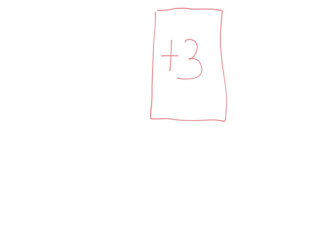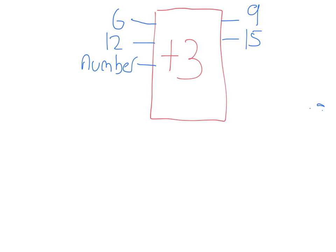So to understand what's going on here, I want you to pretend that I have this really cool plus 3 machine. So, what does this machine actually do? Well, you put into it any letter or number, and it adds 3 to it. So if I put a 6 into this machine, out will come 6 plus 3, 9. If I put 12 into this machine, out pops 15. So, what happens if I just put in any random number? I'm just going to write the word number. So I put a number into this machine, and whatever number that was, out pops that number plus 3. Okay? Seems pretty simple, doesn't it?